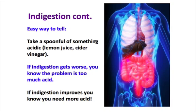Now, there is an easy way to tell if you're having indigestion. Basically, if you take a spoonful of something acidic like lemon juice or cider vinegar, if indigestion gets worse, then you know the problem is too much acid. If the indigestion improves, then you know you need a little more acid. And the acid is obviously in the stomach, and contrary to popular belief, our acid actually deteriorates or decreases over time.